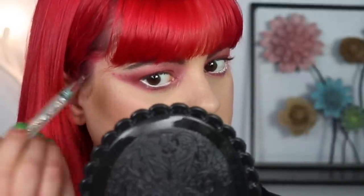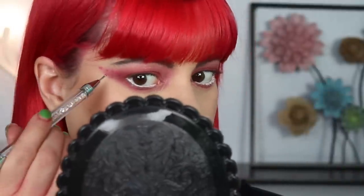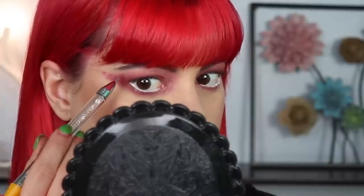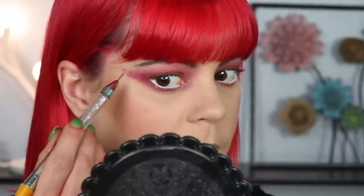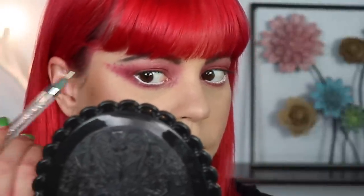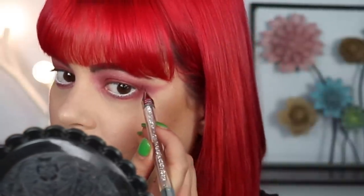So I'm first going to take the pink, and I'm basically just going to put little dots all over where I kind of winged out the shadow. And you don't have to be perfect when you do this. You can really just put them anywhere, because as long as you keep layering, it's going to look pretty even in the end anyway. And I don't know if my Lime Crime lipstick is necessarily eye safe, but I feel like I'm not putting it close enough to my eye that it's really going to be a big deal, at least I hope not.